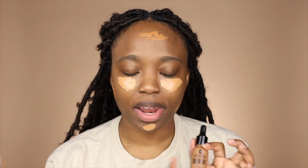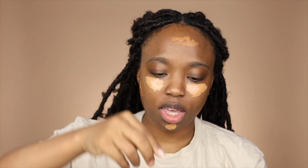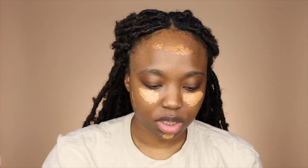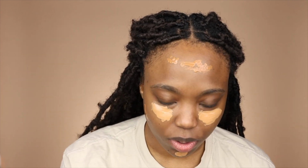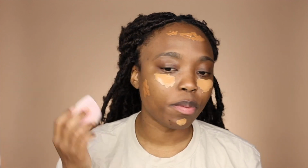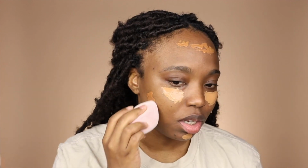First off the bat, I'm not liking the drops. The drops are not taking enough product for me. Yeah, it's not taking a lot of product. But let's go ahead and blend this bad boy out. I think I'm most excited about that. So I don't know where to start from. Do you start from outside and then work your way in?